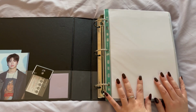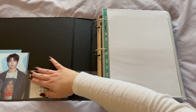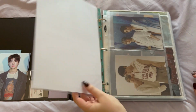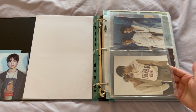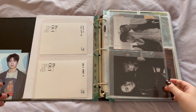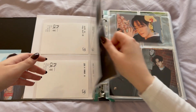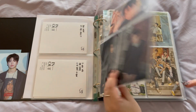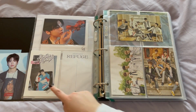So here's my miscellaneous one. I have a bunch of random groups in here. Yes, so front we have Astro. I have Moonbin and Sana's postcards, and more Moonbin Sana postcards. And a Jinjin and Rocky postcard.